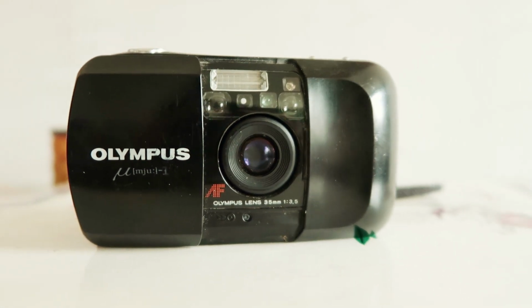But yeah, it's a great little point and shoot. It has a little built-in flash as well, so you don't have extra bits coming out of it that can get broken. It's pretty compact, pretty sturdy, and it has this little strap that you can have on your wrist, and it's easy to carry. And when I feel like taking a little point and shoot, this is the one that I usually take.